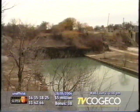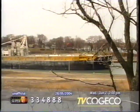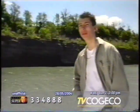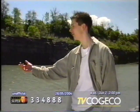After being filled, the locks must also be drained, and the water inside has to go somewhere. When a ship is lowered, the excess water is released through massive discharge channels connected to the locks. Here's a popular diving area next to Lock 7 in Thorold. Divers jump off the cliff and land into the channel here. But what they don't know is what lies beneath the surface.